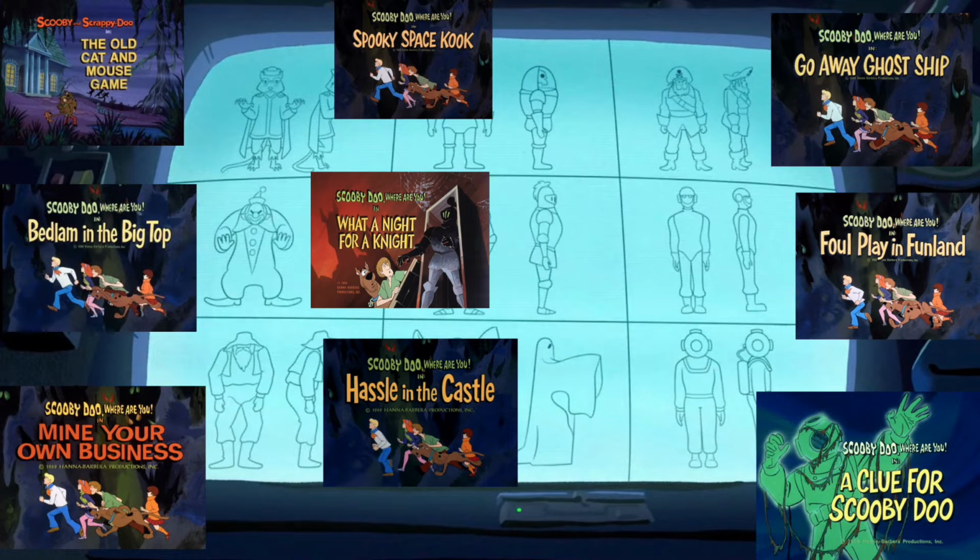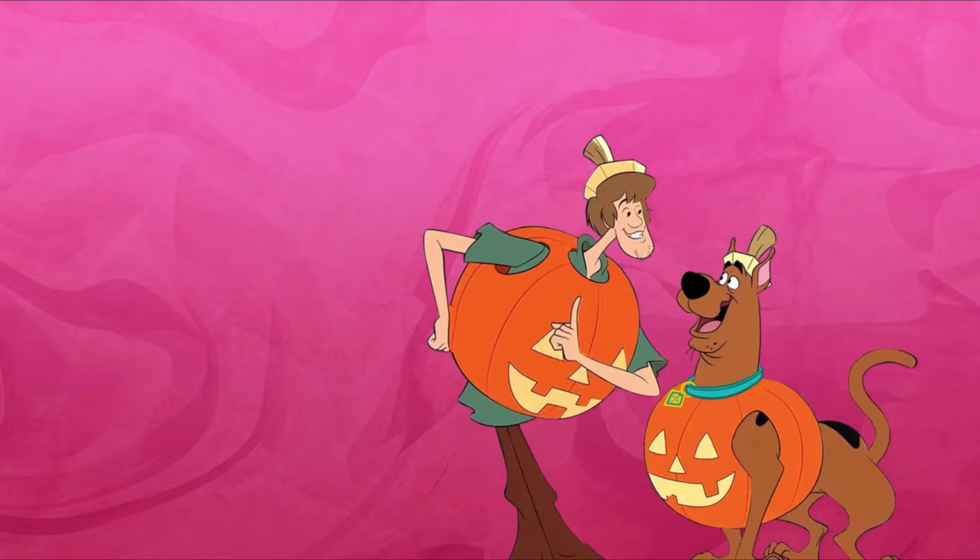We then have Charlie the Haunted Funland Robot, as first seen in Scooby-Doo Where Are You, Foul Play in Funland. And then finally, but last but not least, we have Captain Cutler's ghost, as first seen in Scooby-Doo Where Are You, A Clue for Scooby-Doo. So they are kind of used consistently, so that's just absolutely amazing.